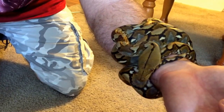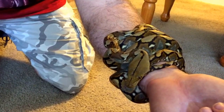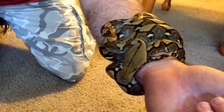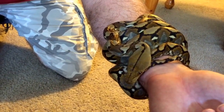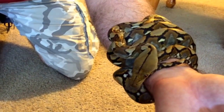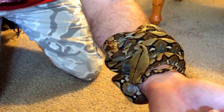I got this from Prehistoric Pets, and I think I'm gonna buy my male from them too, just because they have really cool genes. And this is a dwarf, so it's only gonna get about 12 foot. It's a female, so it's the bigger ones. But the males, you can keep them under 6, 7 feet if you don't feed them too much. And I definitely like feeding her. I want her to get big because I plan on breeding her, and I'm not really scared of a big snake, so it doesn't bother me.